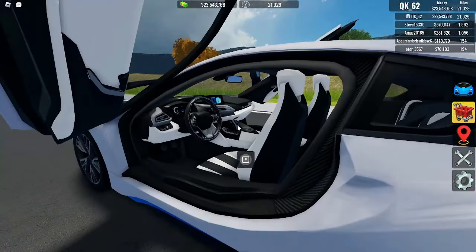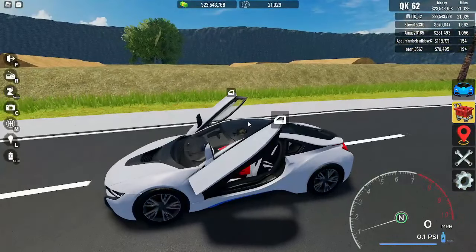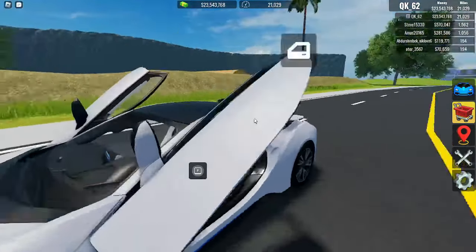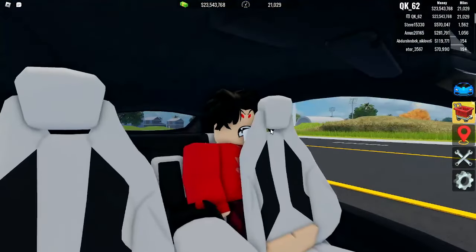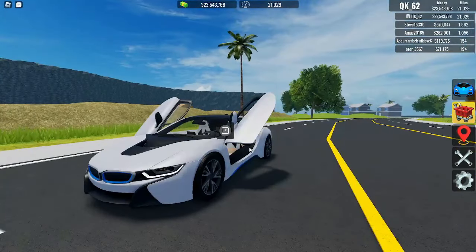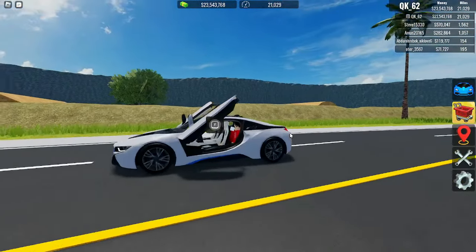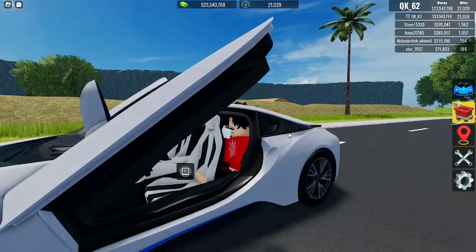And plus, take a look at the detail inside of this thing. And look at this, you guys got back seats back here as well, so you can fit all the boys in here. There's 4 seats in total in this kind of car. Literally a car that looks like a supercar. It's not a supercar, let's all admit, it's a sports car, hybrid car, whatever you want to call it. Really, this is a car that looks like a supercar, and it's got back seats in it.